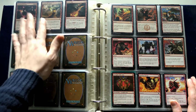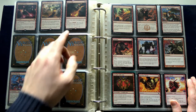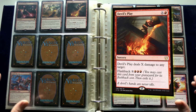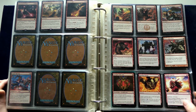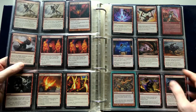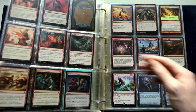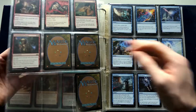Up here we've got, for example, 3 very powerful red spells. This is my favorite, Devil's Play, a very powerful card. It's a sorcery, but it deals a ton of damage to the opponent. Then here we've got a bunch of other spells that you can use again to make your creatures more powerful, to increase their power and toughness. Here we've got a bunch of other spells. These are all red spells.